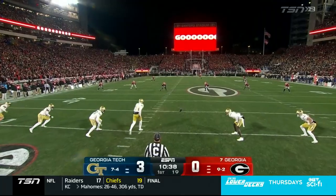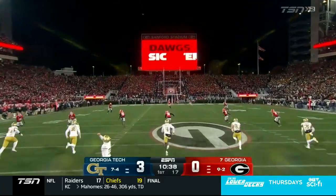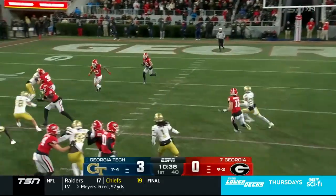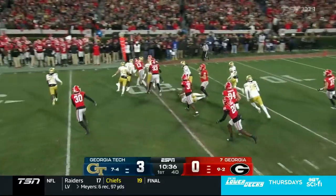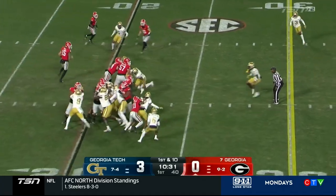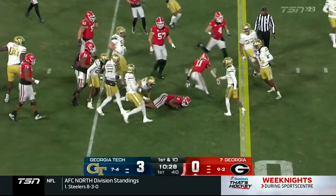Of course, Georgia Tech, they both want to win this game. Dash Jones from the 2-yard line on the return. The freshman is your starting running back, and he will get the first carry of the night as he spins.